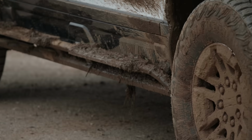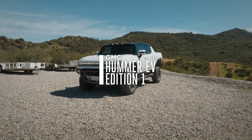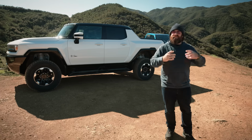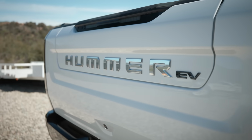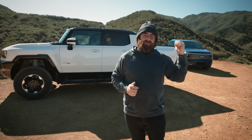This is the GMC Hummer EV. 1,000 horsepower, 1,200 pound-feet of torque, 60 miles an hour in 3 seconds flat, and it can crab walk. But is it too much? Do you need a truck like this, or are you better off with a pickup like the Ford Lightning?